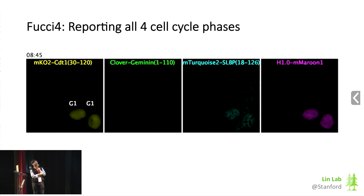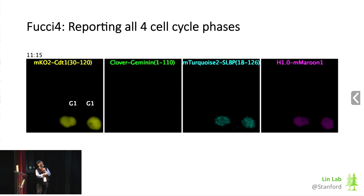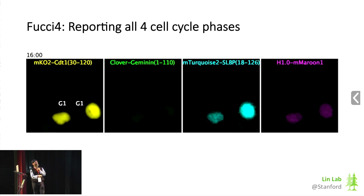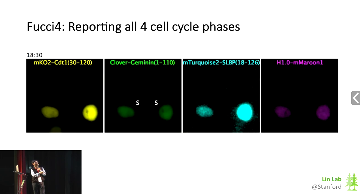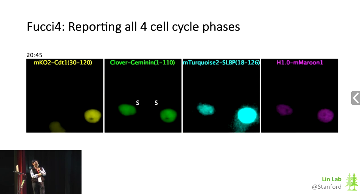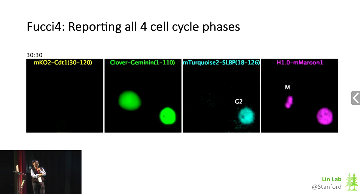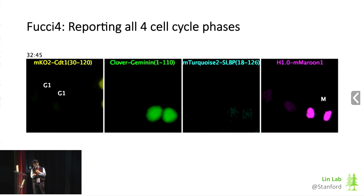And then mKO2 is developing. That means it's in G1. SLBP is expressed in G1 as well. When we enter S, the clover geminin protein comes up. And now when we enter G2, you lose the expression of SLBP. So this cell is going to G2, followed shortly by the cell on the right. So the cell on the right is going to G2, and now you get mitosis. So this is a very old story. I just show it as an example of engineering fluorescent proteins for its basic characteristics, in this case, the wavelength.